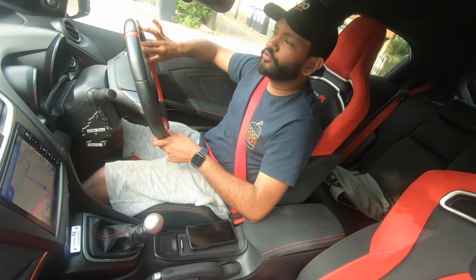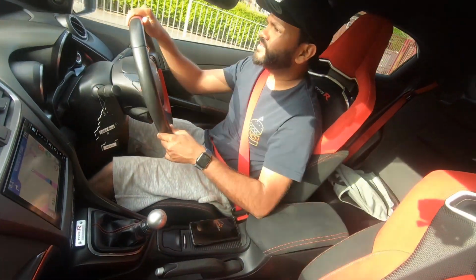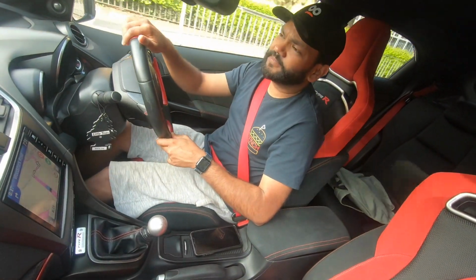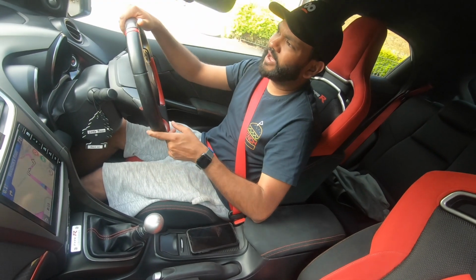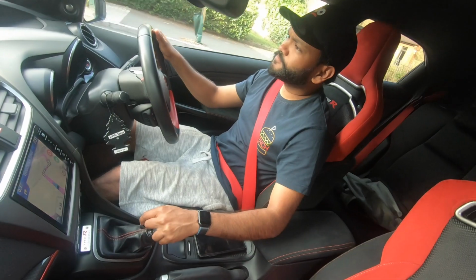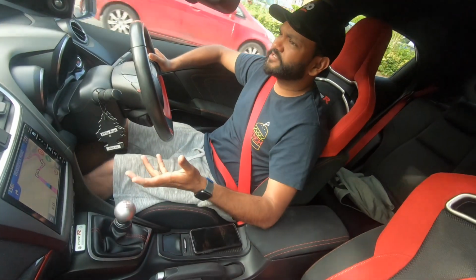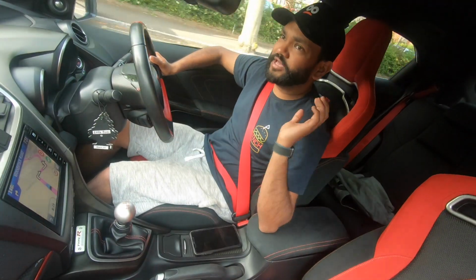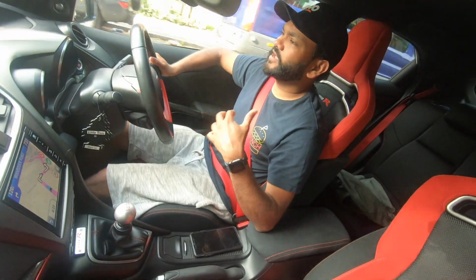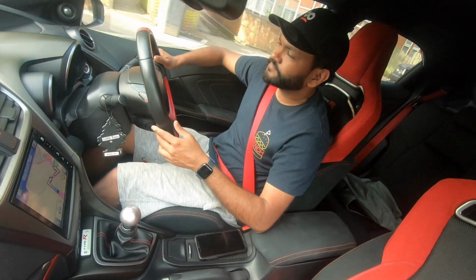So we're going to go to Dream Automotive in Luton, and they are going to supply the exhaust and get it fitted as well. Hopefully there should be some more engine noise while still having the OEM exhaust to the back, and everything else from the outside is still OEM. That's what I wanted anyway.